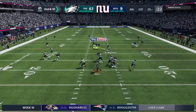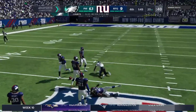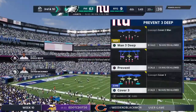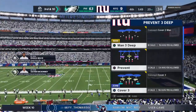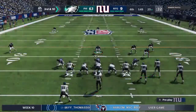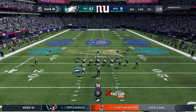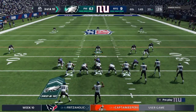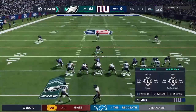Off the play fake, here's Hurts. And that'll be incomplete. Took a pretty good shot as he tried to pull that one in. Couldn't hang on, 3rd down. Fourth quarter, you've got the big lead. If you're coaching, Charles, you still taking shots like that downfield? I'd be a little more concerned with running some clock and making sure you're taking care of the lead because you keep flinging it around, you throw a couple of picks, you can put yourself in jeopardy.